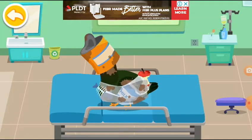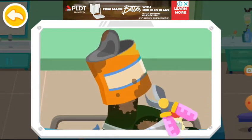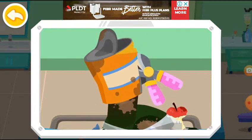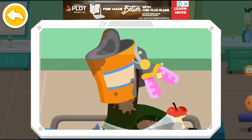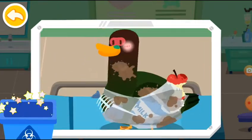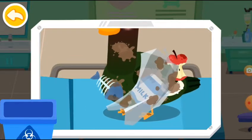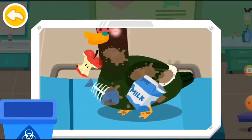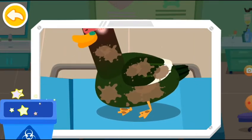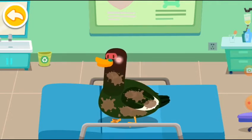The duck's head was stuck in the can. Let's cut open the can. The duck is also covered in the trash. The duck looks dirty. Let's take it for a bath.